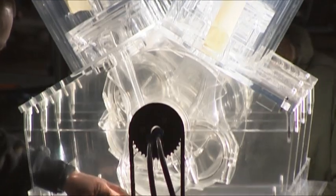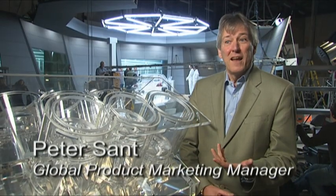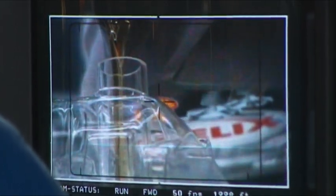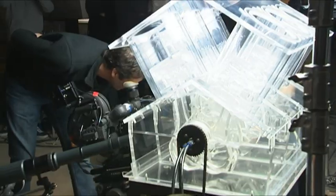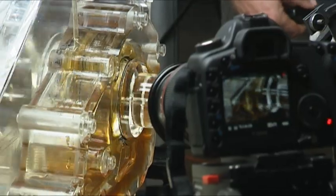Most people think the oil just sits in the bottom sump and then just splashes around an engine, but what you'll see is the oil move through the very fine oil ways into the bearings, and it's these oil ways that we believe are critical to keep clean, to allow the oil to flow to the contacts in the engine, to keep the engine performing how the engine designer intended it to.